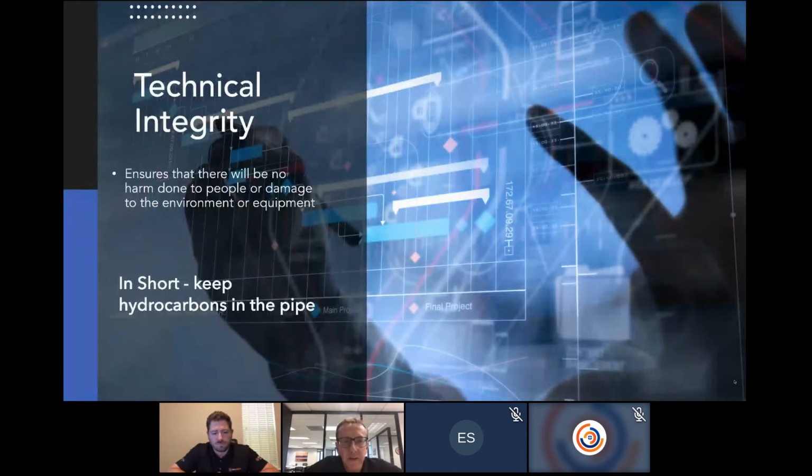So we mentioned technical integrity, which is one of the main components of why we got a CMS. Now, the various definitions, and I suppose there's not one definitive definition, but certainly the definition here is that it ensures there will be no harm done to people or damage to the environment or the equipment by anything that we do on the project. So in short, we're always taught as young engineers, what technical integrity means is keep hydrocarbons in the pipe. So it's manufactured, installed, and commissioned in line with the design envelope and also the build standards.